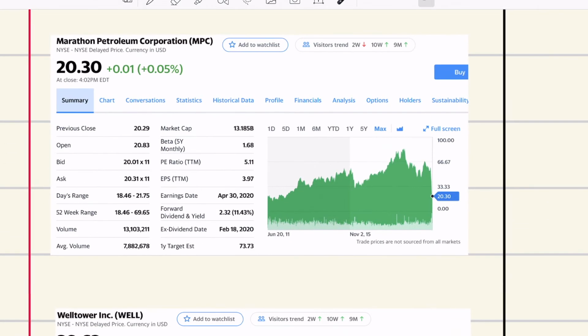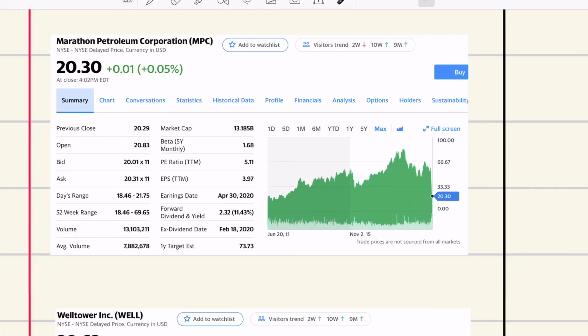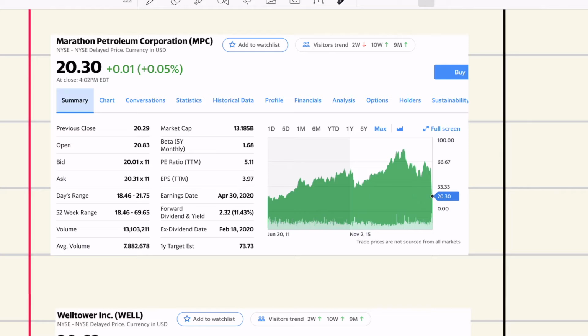So MPC is another company. So all of these ones are REITs, and you guys can learn a little bit more about what REITs are. But with this being said, you can always look up the companies that Yahoo Finance also suggests to you. So these screenshots were taken in Yahoo Finance. So what you can do is you can actually just go to Yahoo Finance, search for MPC, and then it's going to show you the companies. I believe it's going to be somewhere on the right-hand side.